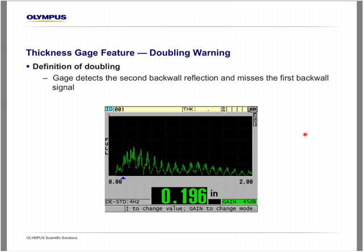So what is doubling? Doubling is when the gauge detects the second back wall reflection and misses the first back wall. So what causes doubling? When you use a dual element transducer, the echo from the first back wall is not always the highest amplitude signal. And this is caused by the roof angle and focus of the transducer. So if you try to use a dual on something thinner than it's rated for, you might experience doubling. Also, if the transducer is worn, it'll cause the signals to be lower in amplitude, so doubling can occur as well. And this is a common error that we see from users.